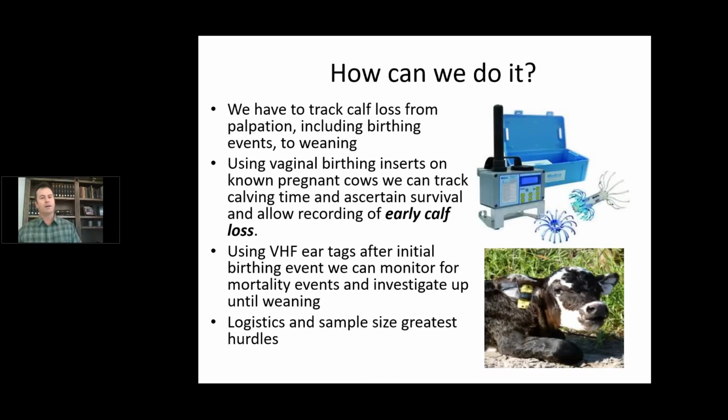So how do we do it? Why is it such a problem? Because we actually have to find the calf at birth in a field setting. We can do that with sensor technology now. This is relatively new technology.